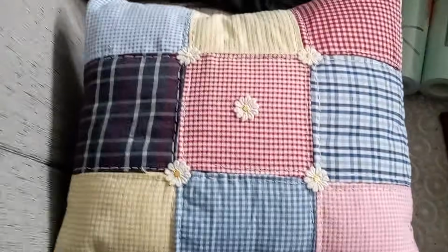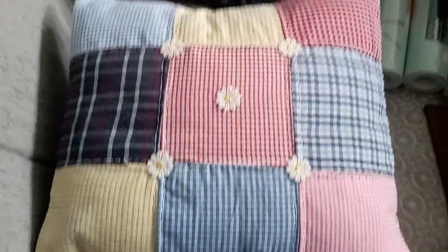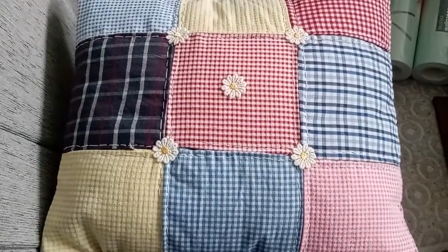So the cushions, some of them are thrifted, some of them have been bought new. I tried to buy bundles of them on eBay to save some money.